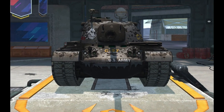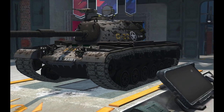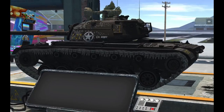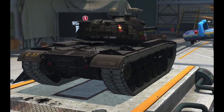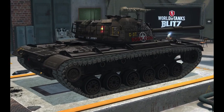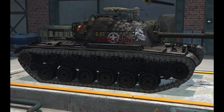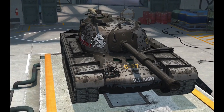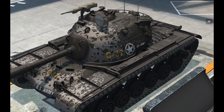The M48 Pattern 3 itself saw massive combat service in Vietnam, where over 600 of these tanks were deployed. They were initially assigned to the US Marine Corps, and the first M48s landed on the shores of Vietnam in 1965. Aside from the US using the M48, they also supplied the South Vietnamese Army with 343 M48s, all of which were either destroyed or captured.